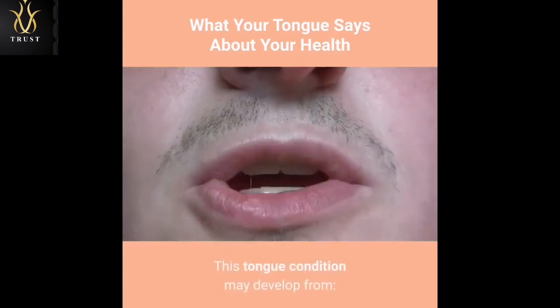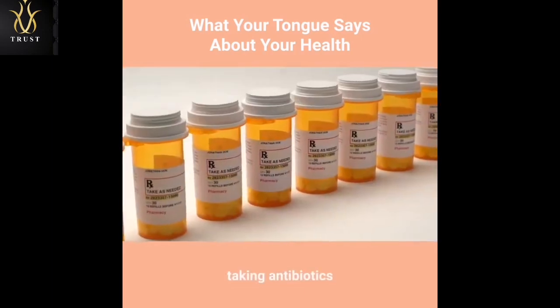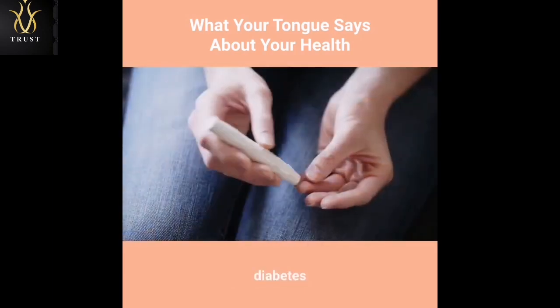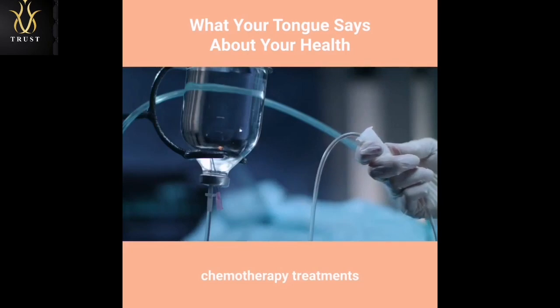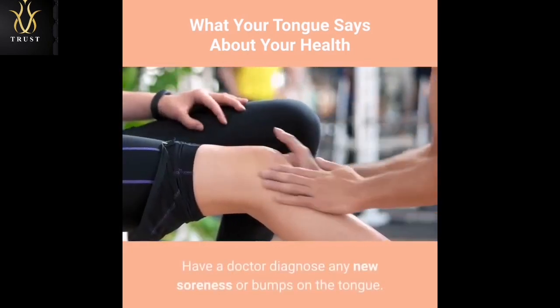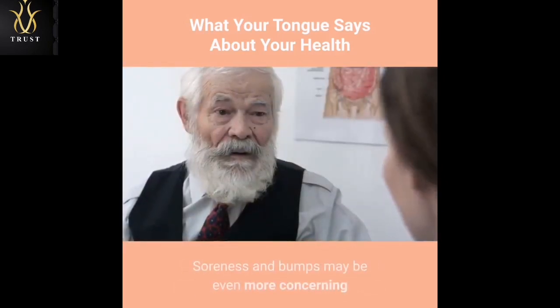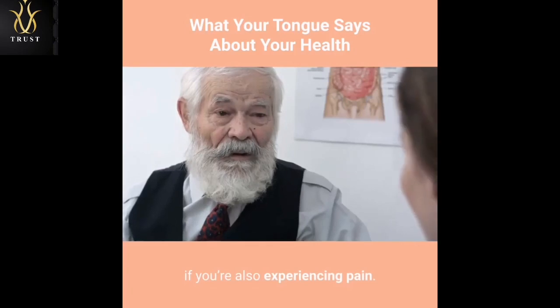This tongue condition may develop from poor oral hygiene, taking antibiotics, diabetes, or chemotherapy treatments. Sore and bumpy. Have a doctor diagnose any new soreness or bumps on the tongue.